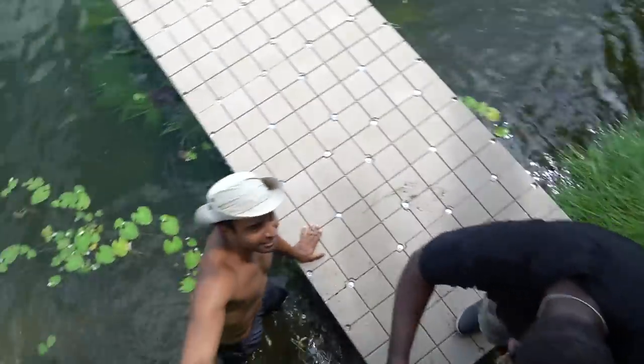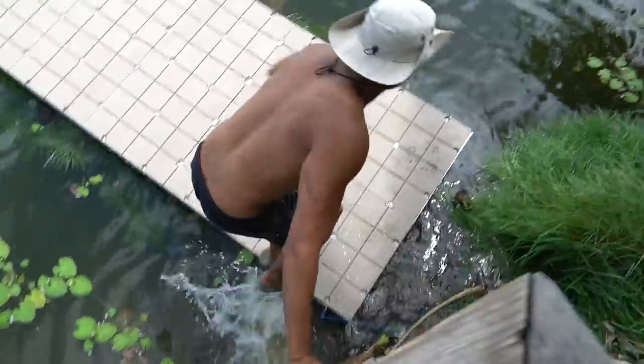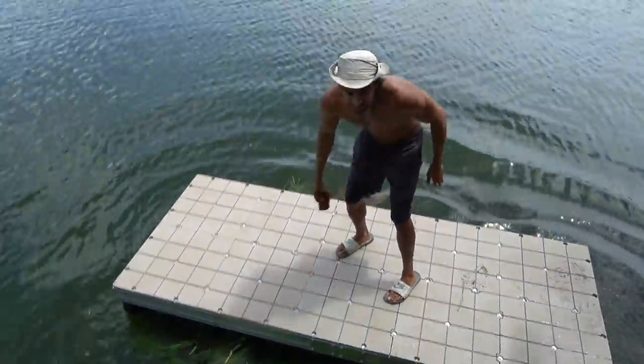Okay, you can go back to shore. Thank God. I just didn't want to get wet. All right. Okay, go for the gray shore. Go for the seal, bro. Kick me out. Maiden voyage.